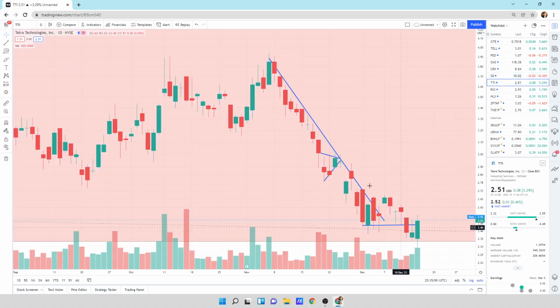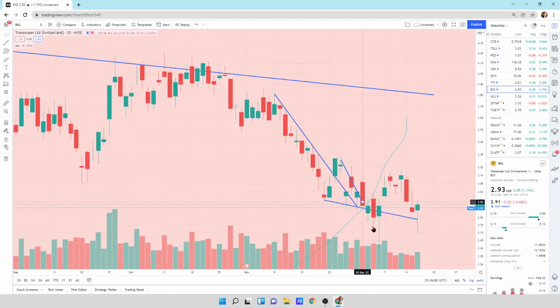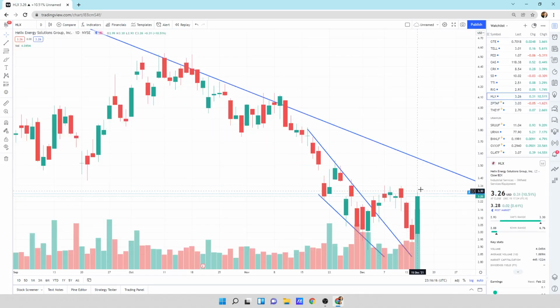Looking at Tetra Technologies, looks like we're getting the bottom here. Bullish engulfing. Hopefully we can turn on up and move higher. Double bottom on Transocean. Looks good to maybe add in here even. Hopefully we can get some momentum to the upside. Helix Energy Solutions, nice big old 10.5% up day. This is in a big pattern.